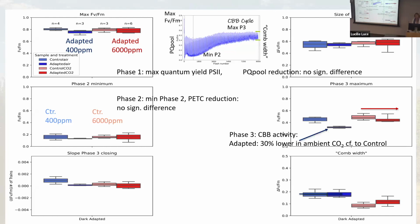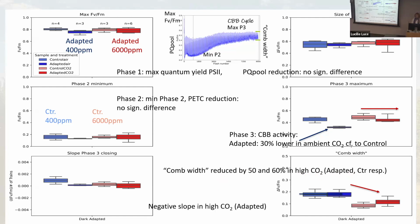But then for phase 3, we clearly see, as we saw, if you remember, there was this very wide cone width and the levels weren't rising, right? So much lower Kelvin cycle activity for the adapted plant in ambient CO2, but it's restored in higher CO2. The same thing for the cone width, right? So the reoxidation between the trains. Yeah, here we see a clear effect for the adapted plants compared to the control. A clear CO2 effect to start with, and somewhat different between the control and the adapted plant. And then the other thing I mentioned is this downstream limitation by ribulose bisphosphate. We also see that starting to appear mainly for the adapted samples and mainly exposed to high CO2.